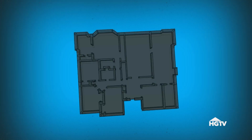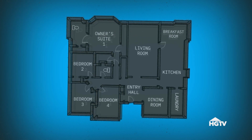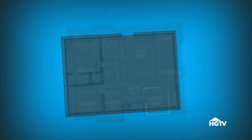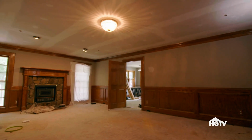Okay. Now, we have 4 bedrooms on this side with 2 bathrooms. You have your family room right here in the center. You have a huge kitchen, dining, and then it has a full basement on the lower level. Come on in, come on in. You get plenty of light from the back.